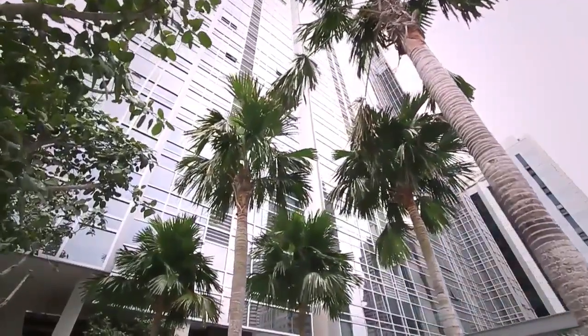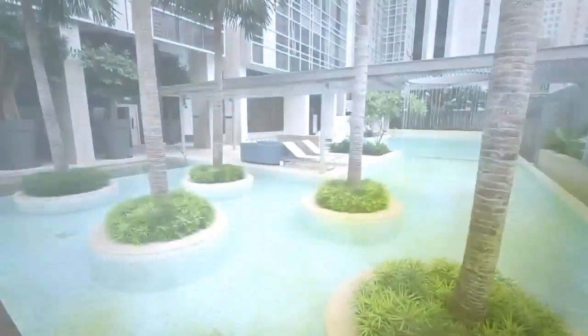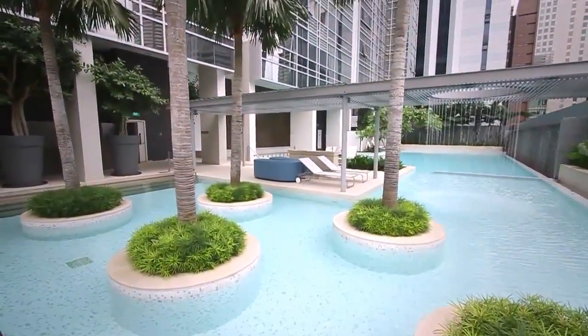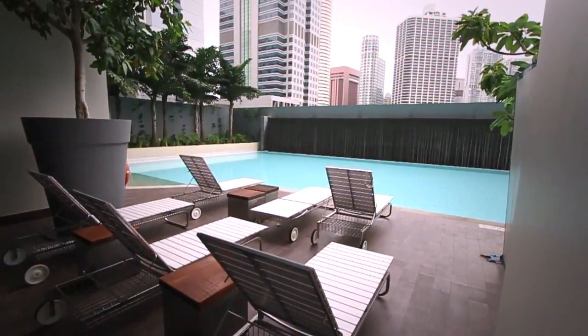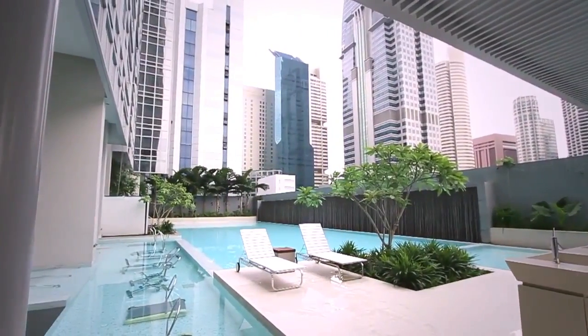The Clift has two landscaped floors of sky terraces. These lush landscaped gardens at the sky terraces bring the respite of nature and a sense of homeliness to the city apartment. On the 10th story, there is a 25-meter lap pool.